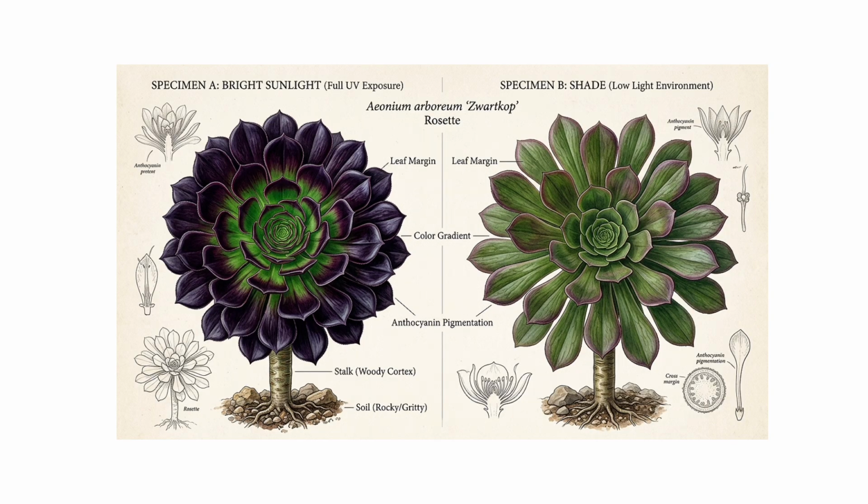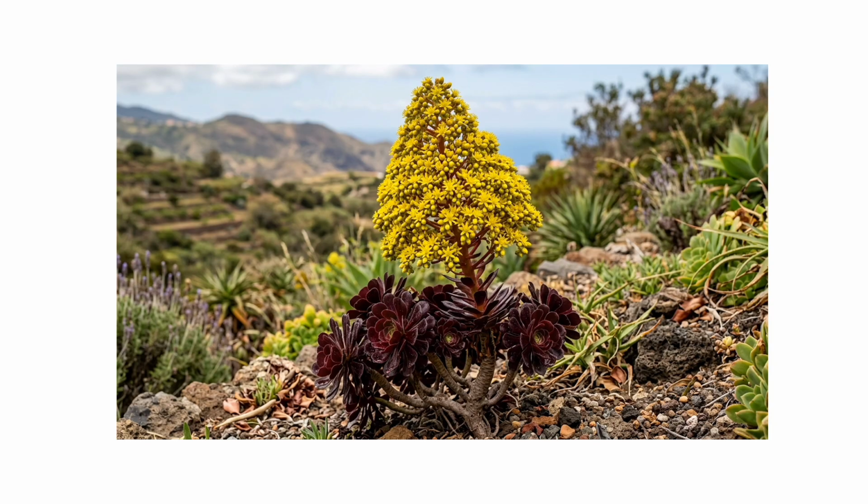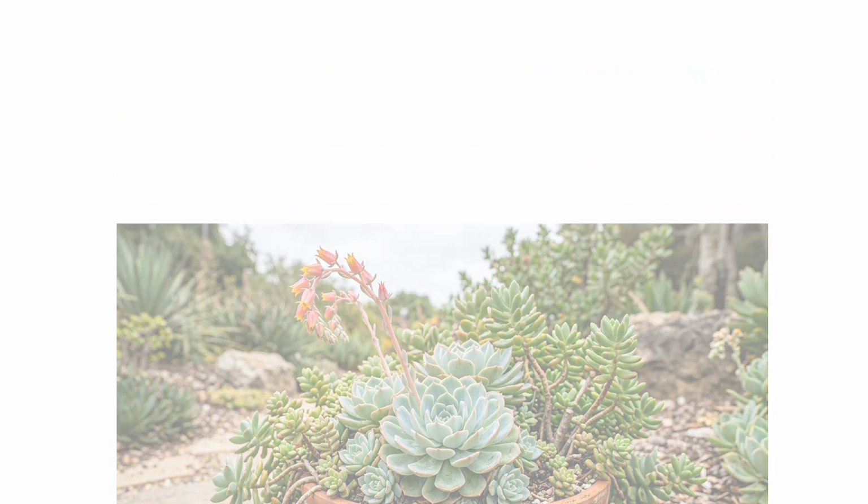The color is deepest in full sun and fades toward green in shade as the plant reduces its anthocyanin production. After several years of growth, individual rosettes flower once in a large cone-shaped cluster of hundreds of tiny yellow flowers, and then die, while the rest of the plant continues growing from other branches. This monocarpic flowering of individual rosettes while the overall plant survives is a characteristic shared with several other succulent genera.